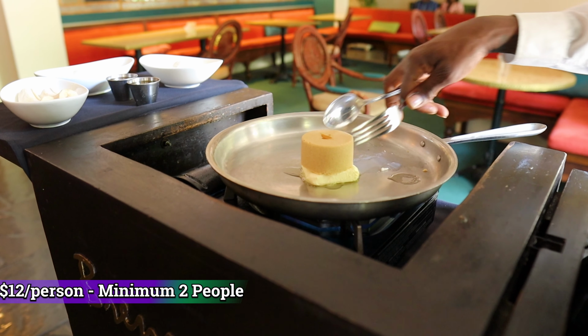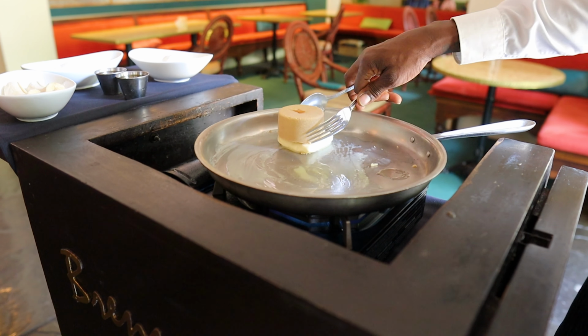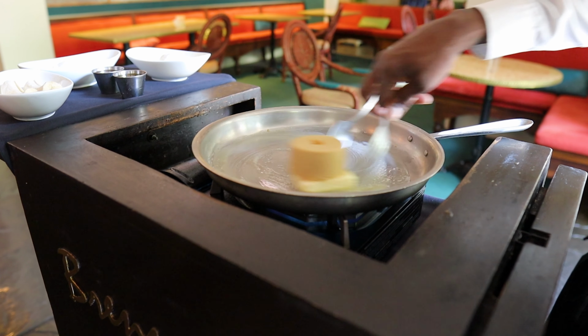Immediately on high heat, you're going to melt what's at the bottom of the pan. Of course, you know it's butter, right? Make sure the entire pan is coated in butter.